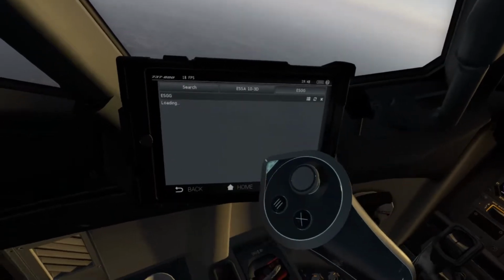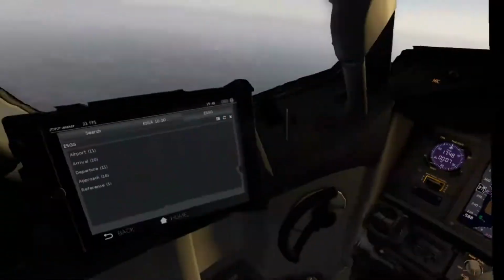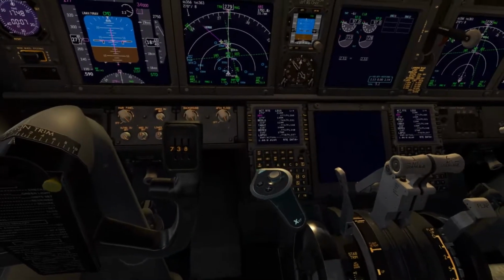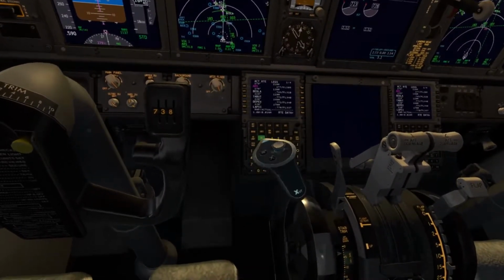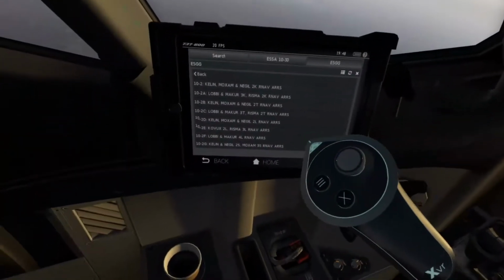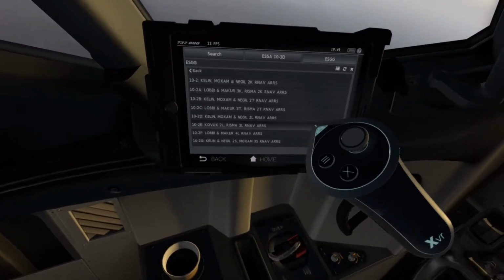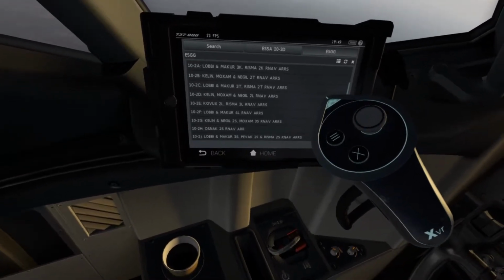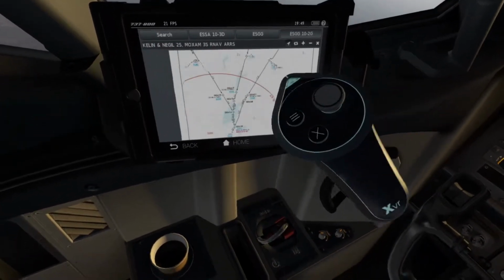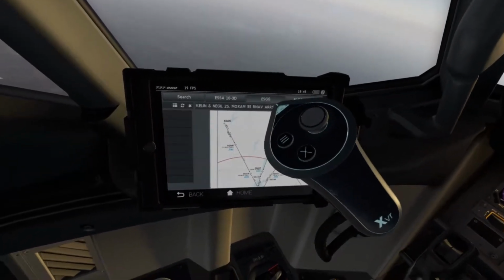I should really start making my own PA, shouldn't I, being a realism fan. So first our arrival. Was the Moxum 30 arrival? There he is. Then we need our approach.